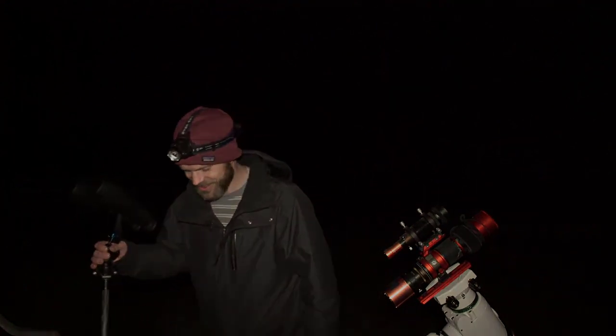Once I get this thing locked on and rolling, I'm gonna pull out the binoculars here and we'll really take a look around and see what we can see. I've been wanting to see Orion through it just to see what it looks like and check out the Orion Nebula. So let's do it.